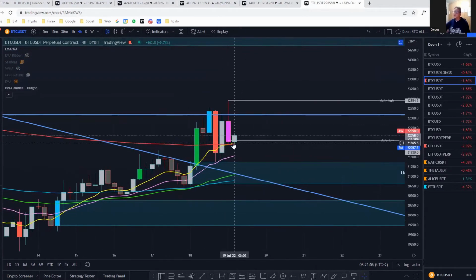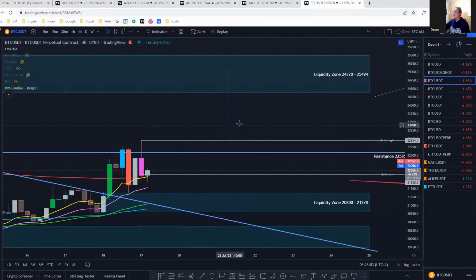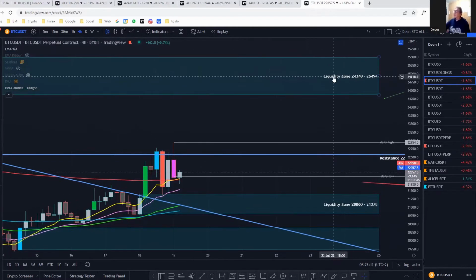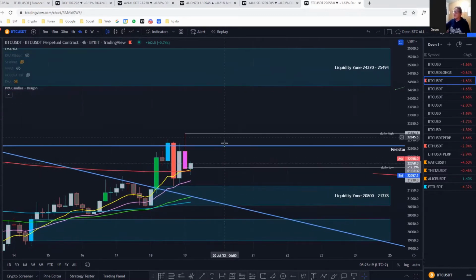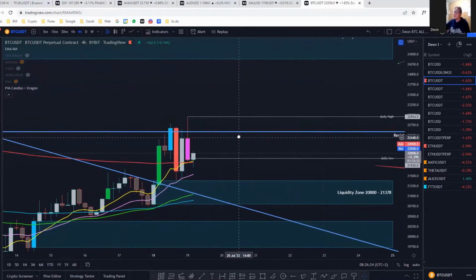Below us we've got support of the 200, which is normally quite strong, and zones that haven't been reclaimed by the banks. We've got a liquidity zone down here, 20,800 to 21,300, and then up above us we've got a liquidity zone of 24,300 to 25,500 roughly. So at the moment also here there's no definite trade that we're looking at.